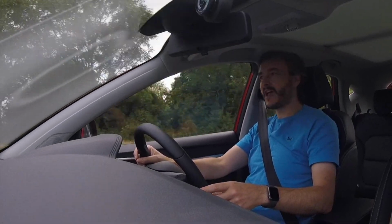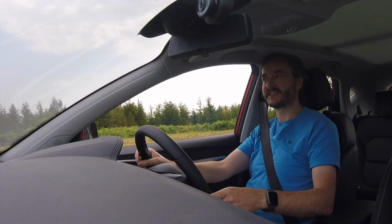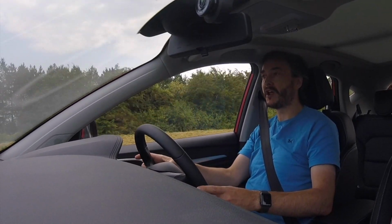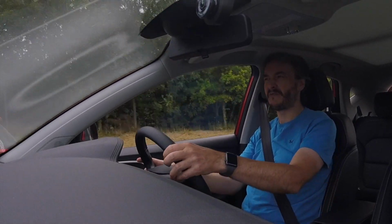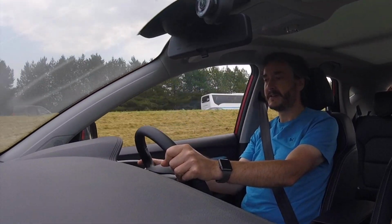We're currently on the A417, about midway between Cirencester and Gloucester. The total trip should take us about 1.5 hours. There are a couple of routes we could have done. We could have gone a different way, but this, I feel, is a bit more scenic for the latter part of the journey.